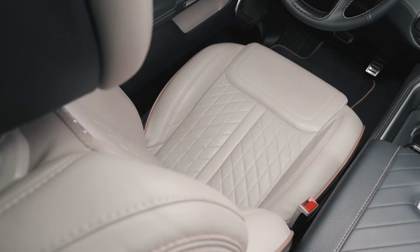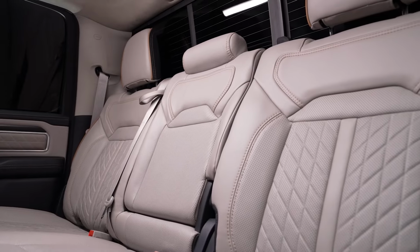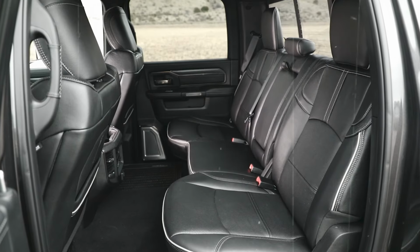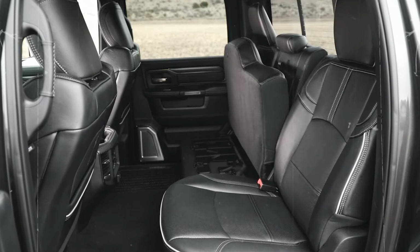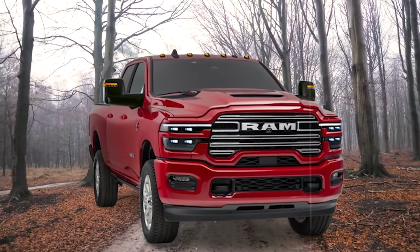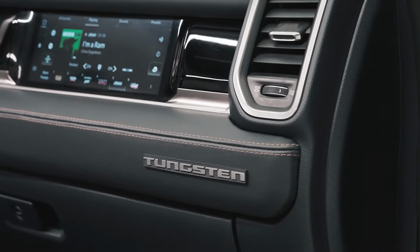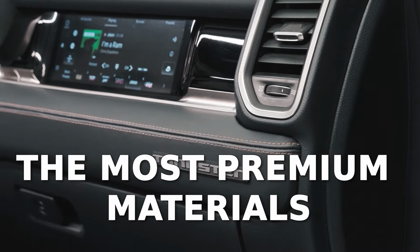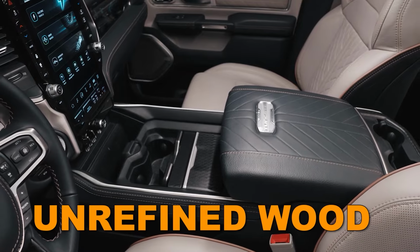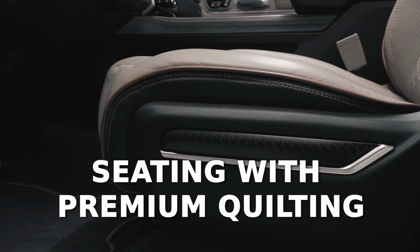In terms of quality, that too will see a massive improvement, as the seats will be better profiled and the materials will be more durable, and this is especially important as many owners have noted premature wear on their leather seats, and we're delighted that Ram has listened to its fans. However, the biggest change will come with an all-new trim level, which is the Tungsten, and it'll utilize exclusively the most premium materials such as unrefined wood, a high-quality leather-wrapped dashboard, seating with premium quilting, and so on.